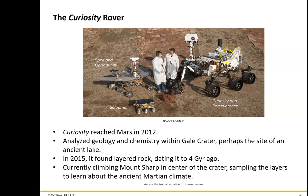All right, and then the newer rovers are called Curiosity, and the latest one is called Perseverance. Perseverance is the one that brought the helicopter with it. These are just models, of course, of the rovers. They're not the actual ones.